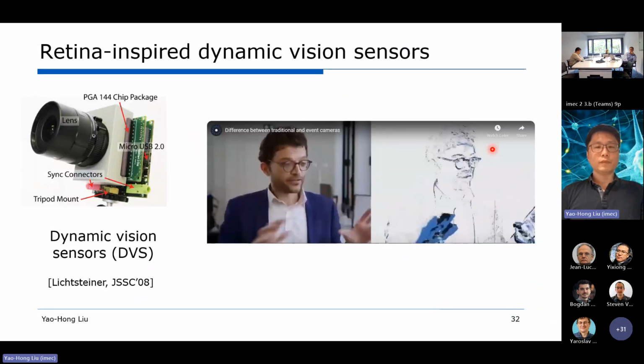Such temporal filtering and nonlinear spiking can also be applied in our camera system. In 2008, a group at ETH also tried to mimic such retina encoding in a camera. They call it dynamic vision sensors. And this is how this sensor image looks. They only respond when there's a change.